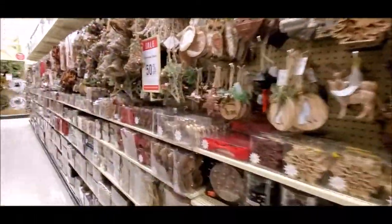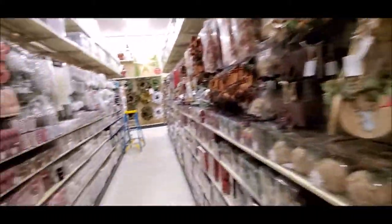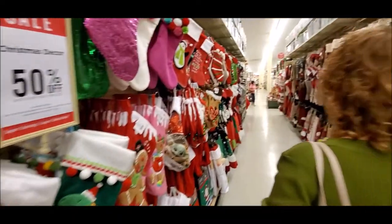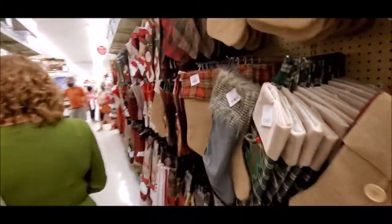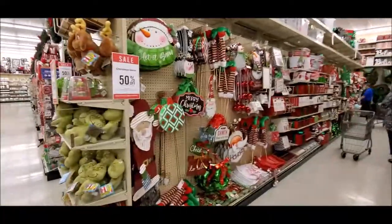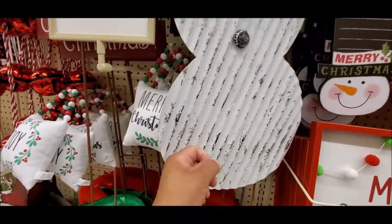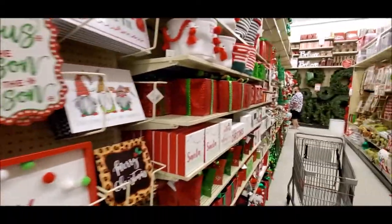Look at this. 50% off. Wow, these are nice. Nice. Different style stockings, boy. What are these, signs for the house? Yeah. Cool. I like that. It's made out of metal. Yep. Made out of metal, dude.